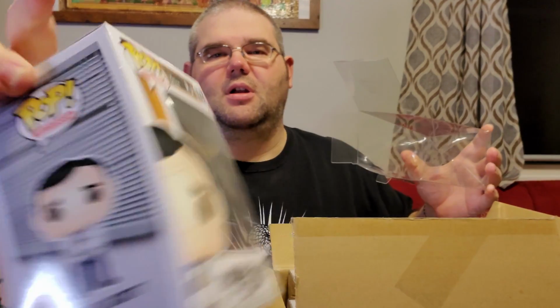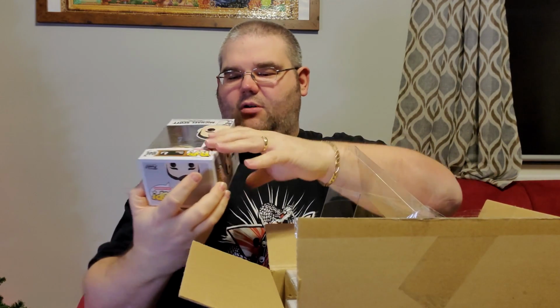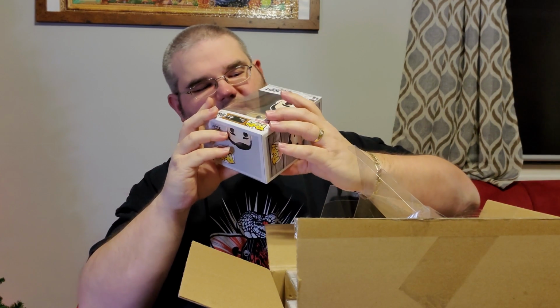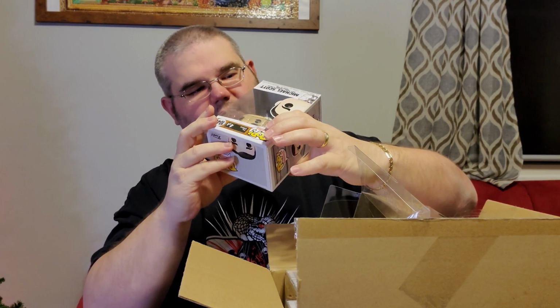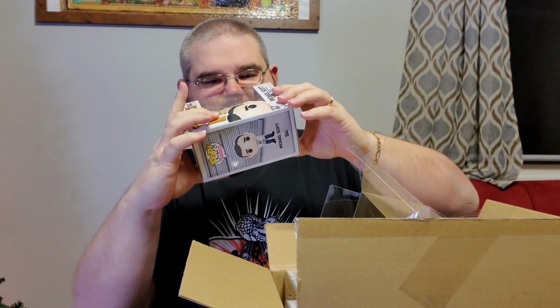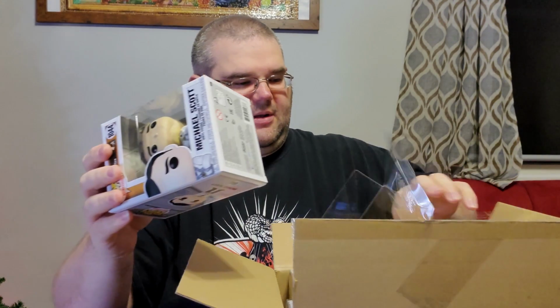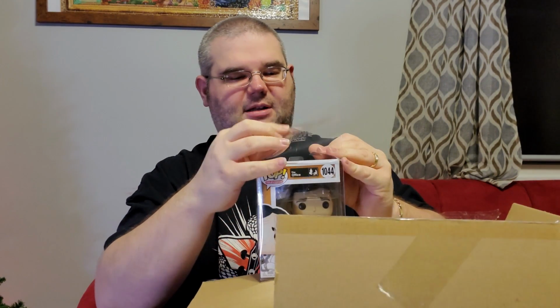Not terrible. I don't know if I'd call it mint, but it's got a little bit of a bow on here because it almost looks like the plastic is hitting weird in here. Yeah, this one might need a little bit of opening up and some surgery on it just to see what's going on with that. And if it's not terrible, I'll probably throw my more pristine one up on the eBay store and keep the one that's not as pristine.